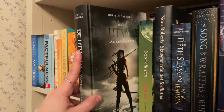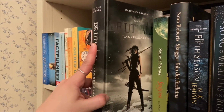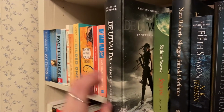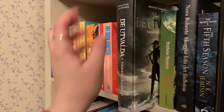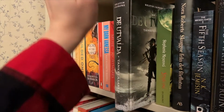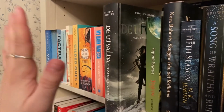This is Graysling. It's the Swedish translation, but I know it's called Graysling in English. And I have kept it because I do think people enjoy this one, so I do want to give it a try before unhauling it. I'm dedicated to finishing this within the year. If I don't, I'm gonna unhaul it.